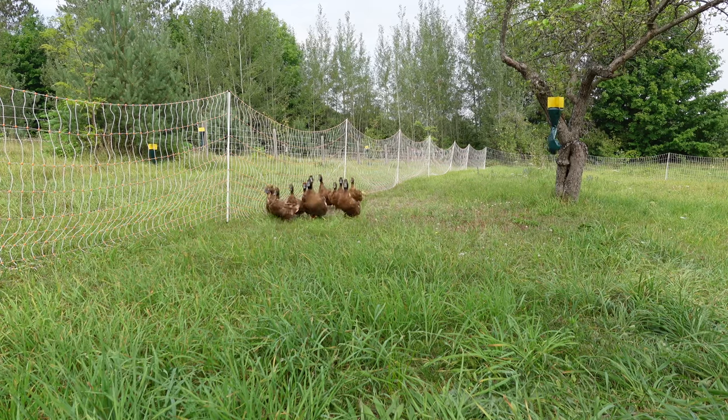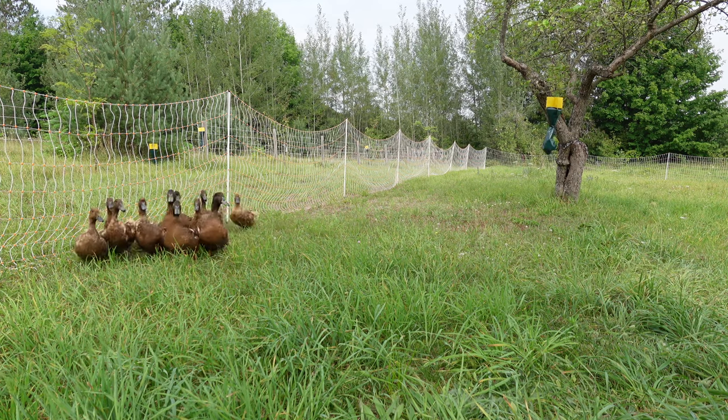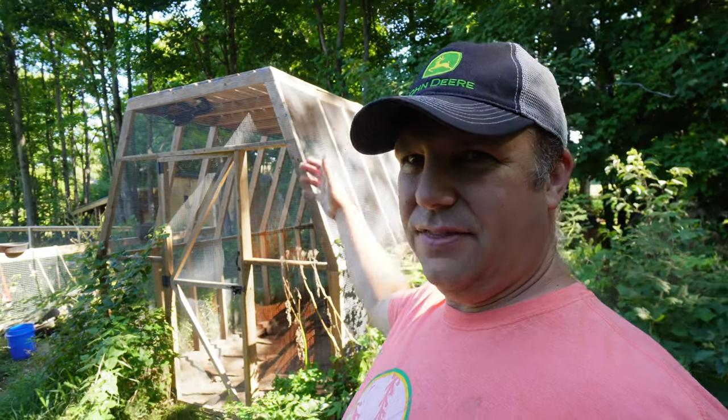Another great thing is that geese and ducks are flock animals, so they generally like to stay together. Very seldom you'll see a goose or a duck going off on their own. They always stick in flocks. The system that I have right here is the duck house is connected to the run, and then the run just flows this way into the orchard, and it seems to work very good.